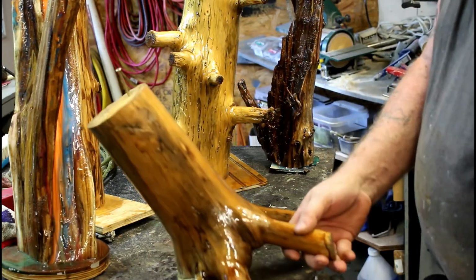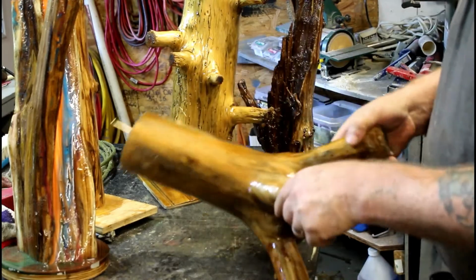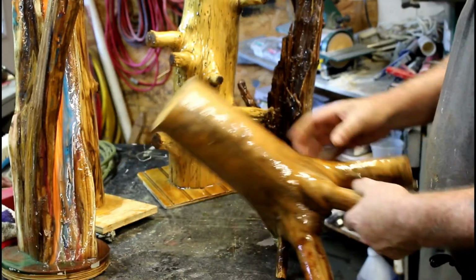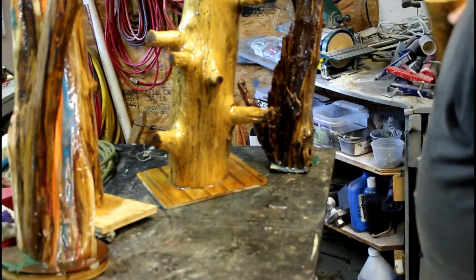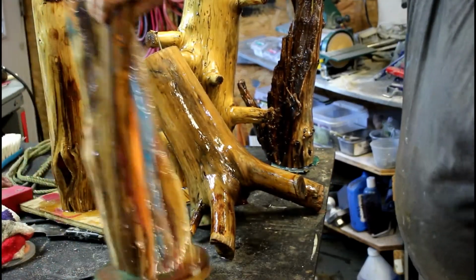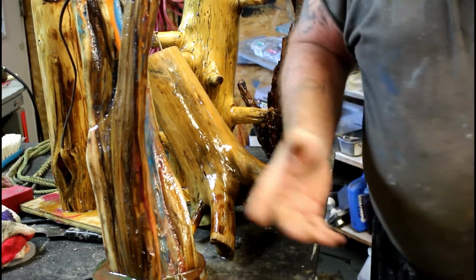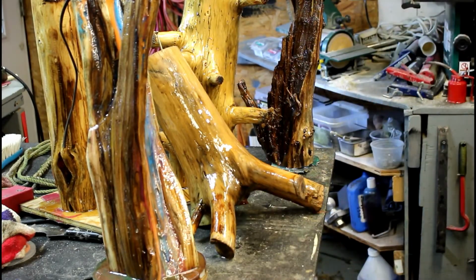So I put a quick coat of polyurethane on it just to hold it until I decide if I want to do anything with it or not. But getting back to the lamp, as soon as I find the shade, and again, I'm not going to go out riding around, going nuts, trying to find something. When I see it, I'll know it.